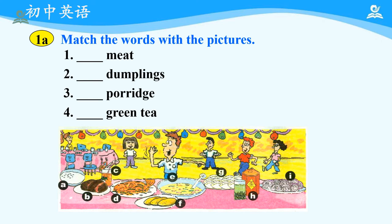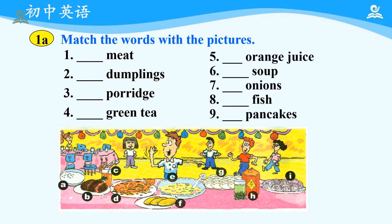Open your books and turn to page 58. Look at the picture in 1A. The children are having a party, aren't they? The table is set, the plates are ready, so it's time for the meal. Look at the dishes. Can you figure out what kinds of food are offered in the party? Please match the words with the pictures. You can pause and do the task.